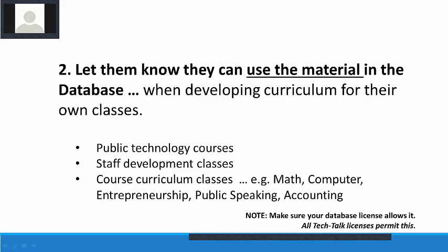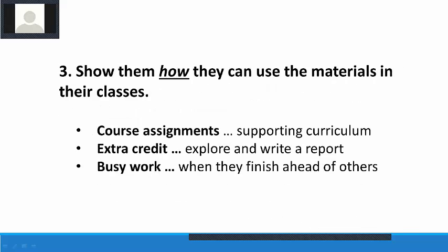staff know. You can use it in the public courses, you can use it in staff development courses, you can use it in student curriculum courses. That really starts to build the usage of the database. And then the third way to get to colleagues and help them understand about the database is show them how, in concrete ideas of how they can use the materials in their classes.